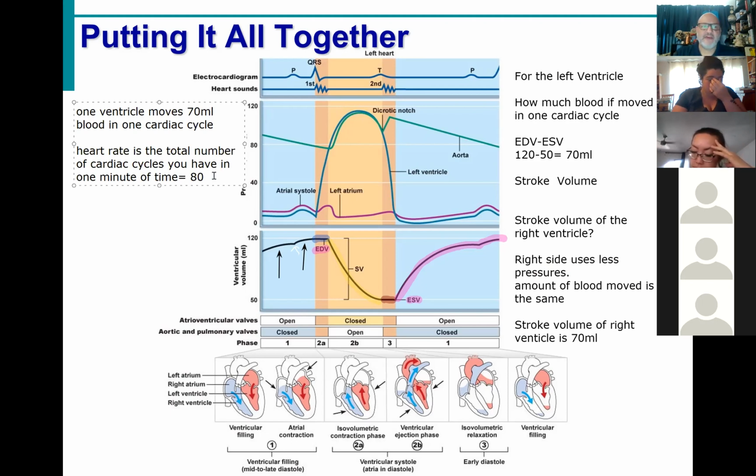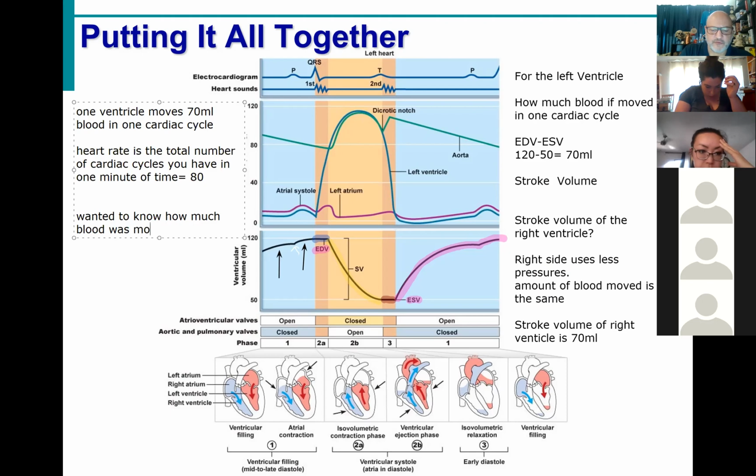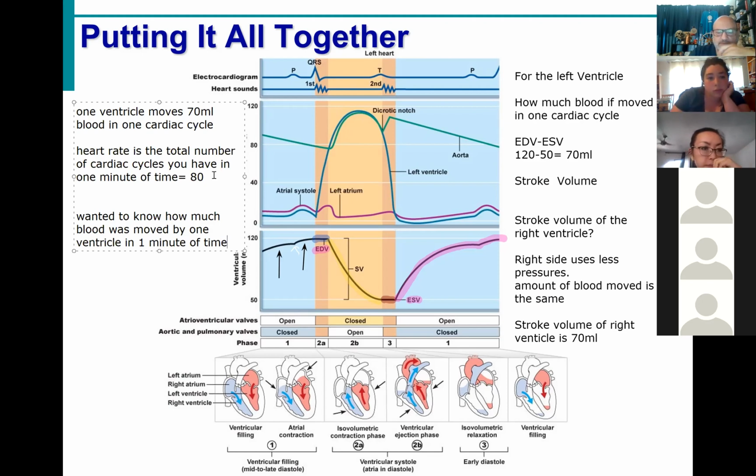Excellent. Now, if I wanted to know how much blood was moved by the heart, pardon me, by one ventricle in 1 minute of time, what would I do? Multiply 70 milliliters by 80 cycles per minute. Excellent. And what would that equal? 5,600 milliliters of blood per minute.